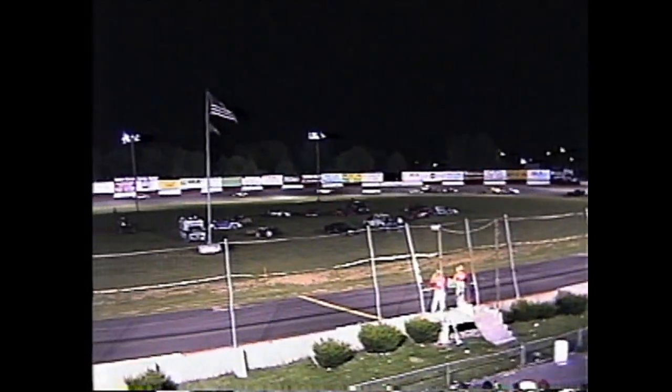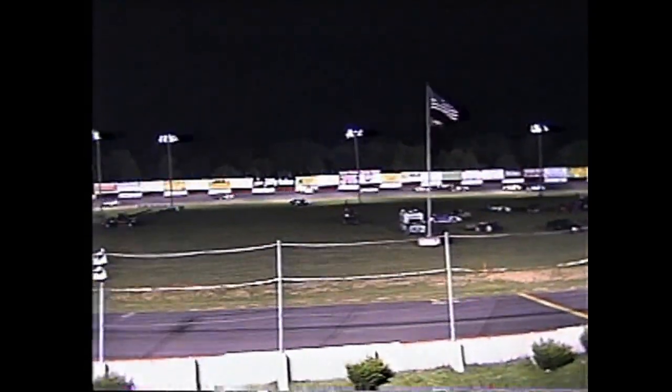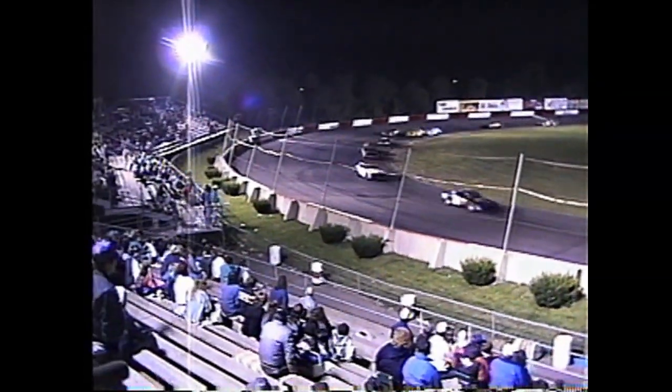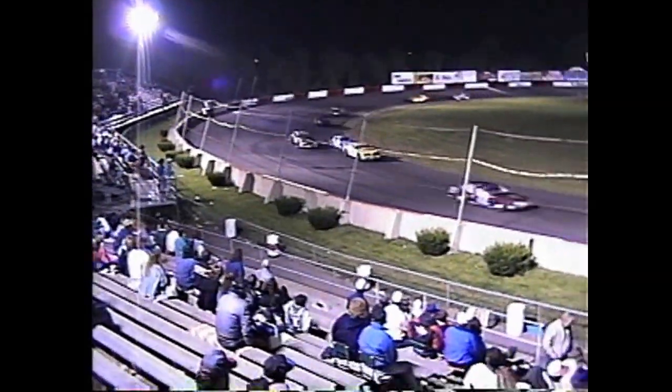Jim Hersey's car not coming back up to speed like he would like. He slips back about five spots. Jamie Hunt still the leader. Steve Tuttle up to fourth spot in car 17.